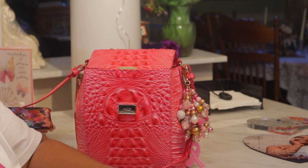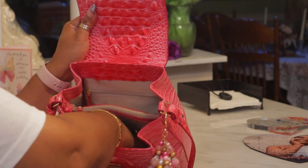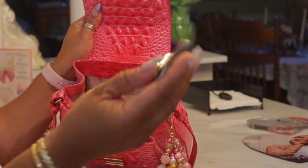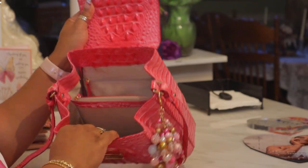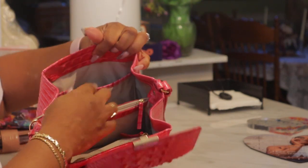Still going, y'all. Still going. So down here, I also have my Gingham Gorgeous hand cream. And then I have my keys in here, just loose. Now you see there's a pocket here. Let me turn this way. Y'all see it's a pocket right here.